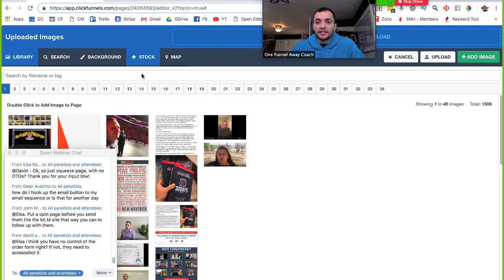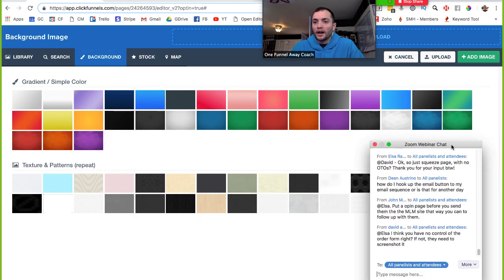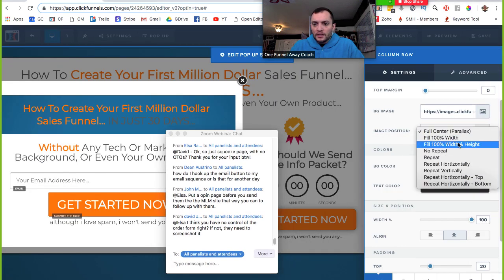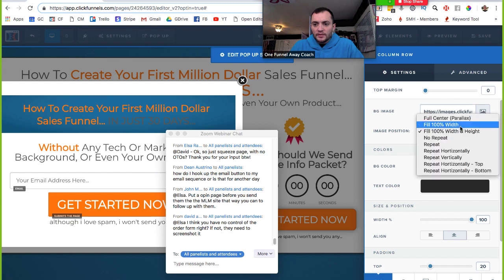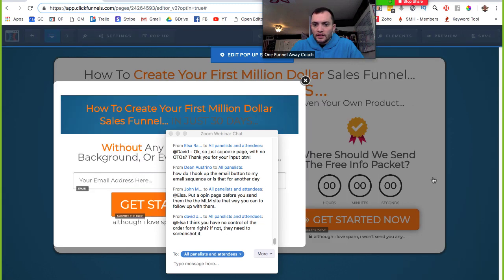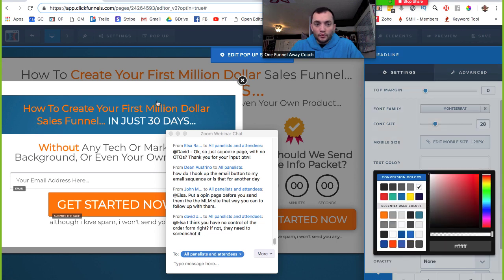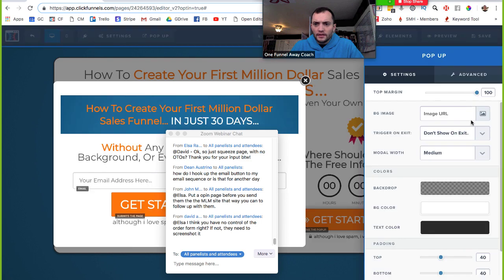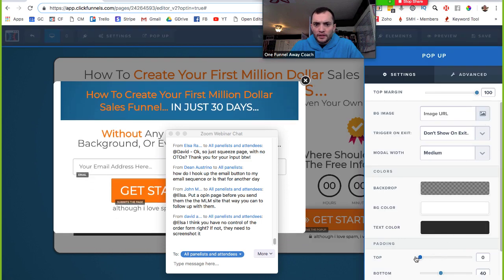I know I'm going fast, guys, but I'm just trying to help you guys understand and see why this is so powerful and so cool. Boom, full center with the height, switch width. Cool. It's 30 days. Let's make that text white again so it pops out. And then let's bring that up.